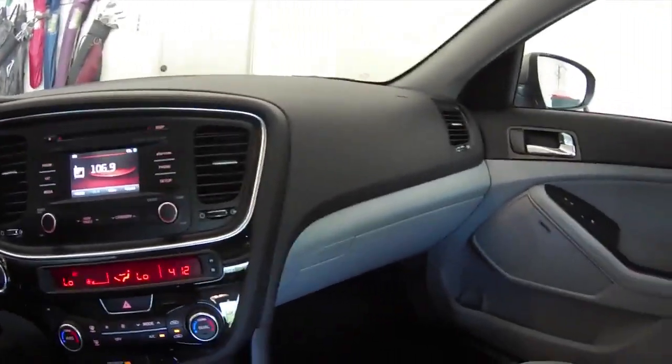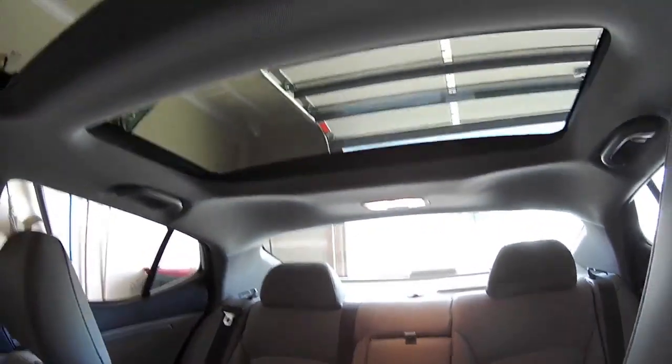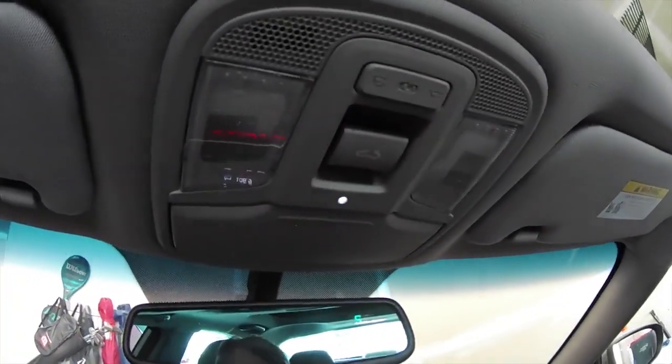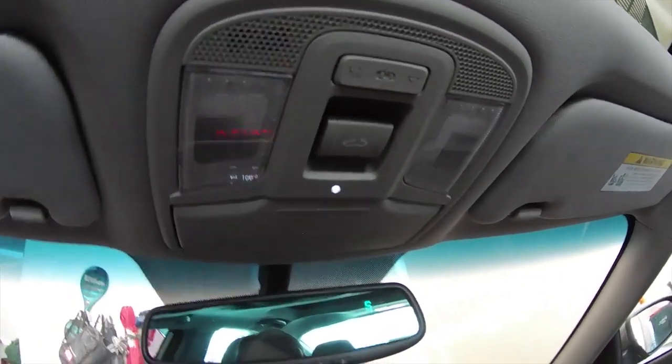Alright, I'll just show you guys a quick overview of the sunroof here. We got a nice panoramic sunroof with 2 large windows here. Alright, and this is all controlled through one single button right here. Kind of like a joystick in a way.